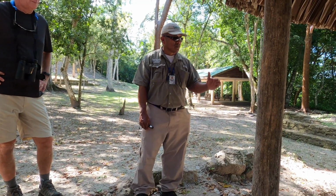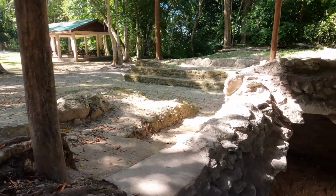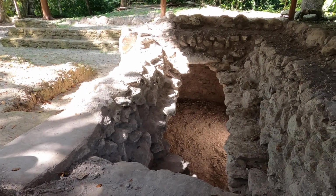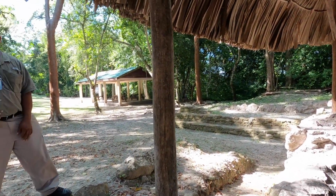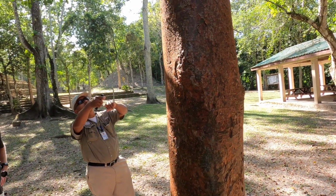So that is what led them to say, hey, this is a burial, because they found the human remains inside, jade, necklace, figurines, everything inside. But again, they will never leave human remains or jade inside. It's always removed. Yeah. Around the tree, you can see the pieces.